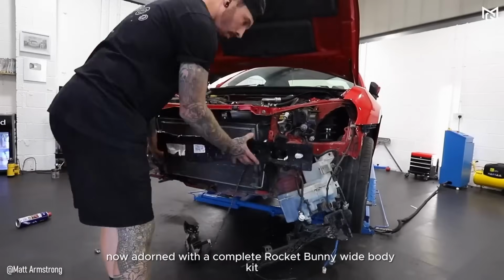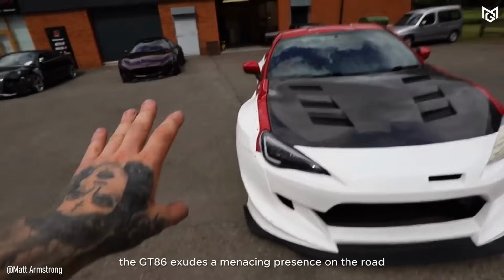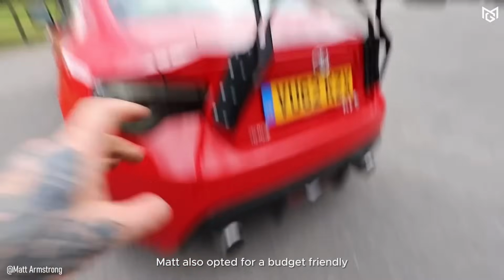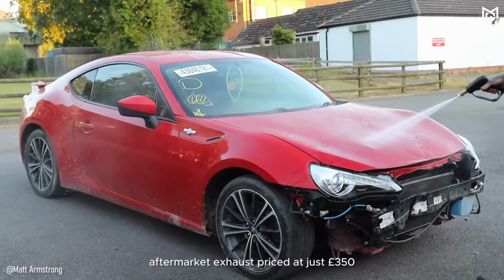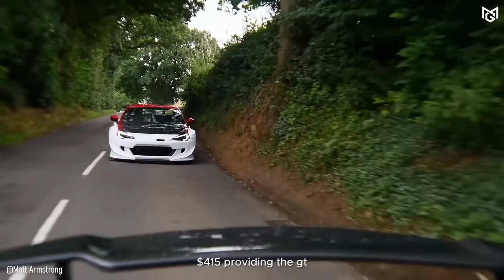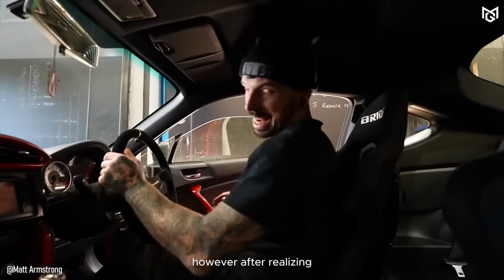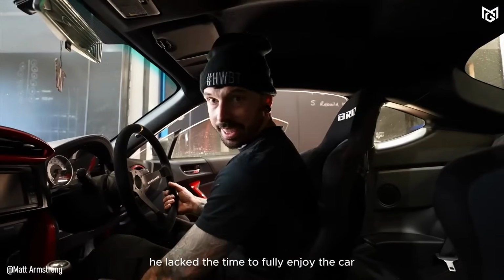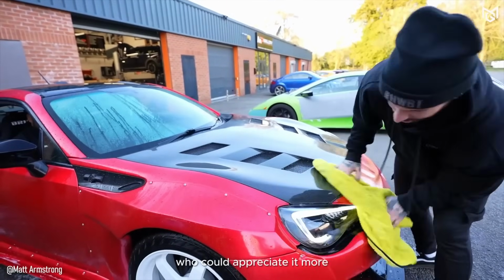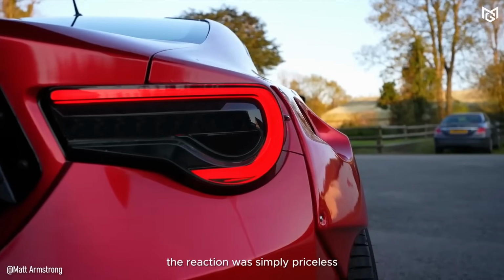Now adorned with a complete Rocket Bunny wide body kit and equipped with Japan Racing alloys, the GT86 exudes a menacing presence on the road. Mat also opted for a budget-friendly aftermarket exhaust, priced at just £350, $415, providing the GT86's engine with a much-needed boost in sound. However, after realizing he lacked the time to fully enjoy the car, Mat made the heartfelt decision to gift it to someone who could appreciate it more, and it turned out to be his cameraman. The reaction was simply priceless.